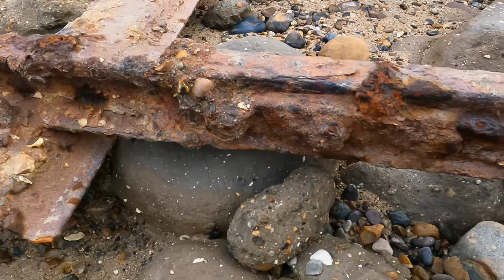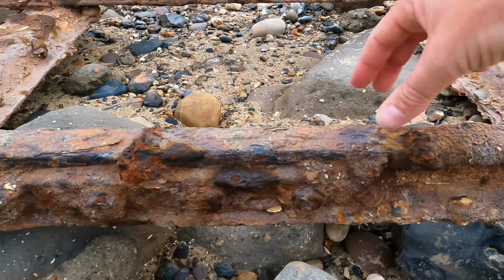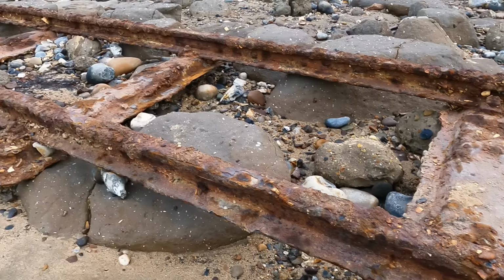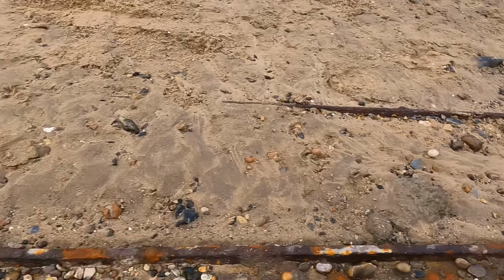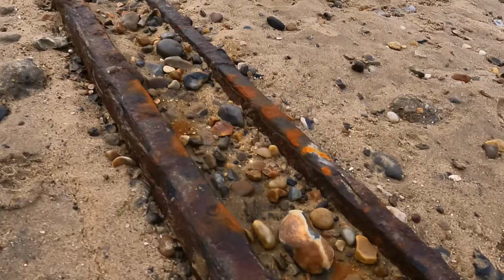There we go, look, it's just there. 1, 2, 3, 4 bolts. Same on the other side, and the gap in the rail is right about there. On the other side is two discarded pieces of rail, look. It's probably never used. See, it looks actually a completely different depth.